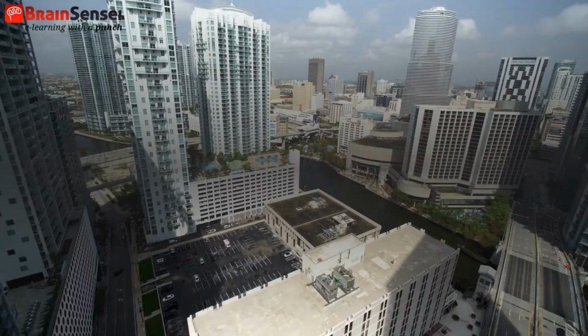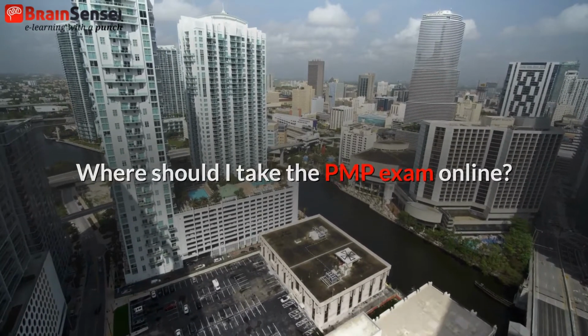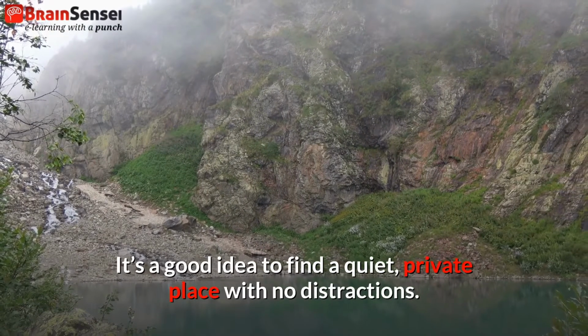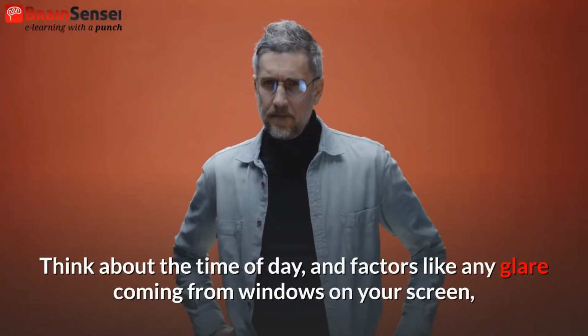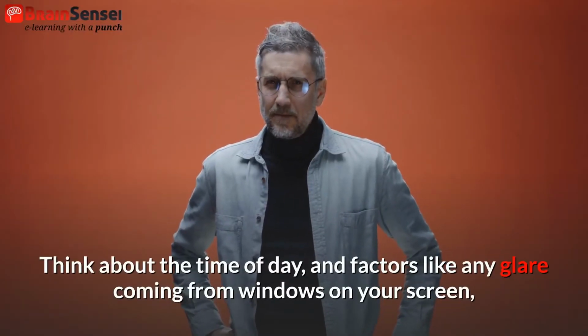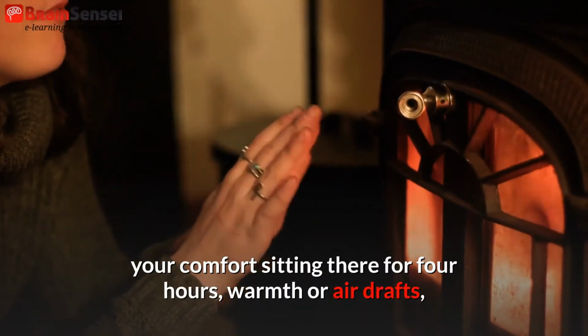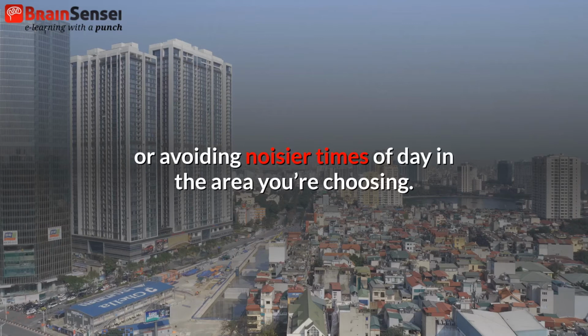Exam location. Where should I take the exam? For the online exam, it's a good idea to find a quiet, private place with no distractions. Think about the time of day, and factors like any glare coming from the windows on your screen, your comfort sitting there for 4 hours, warmth or air drafts, or avoiding noisier times of day in the area you're choosing.